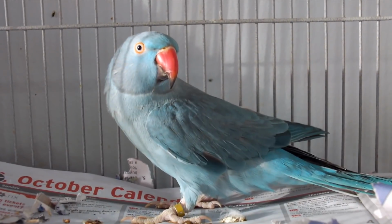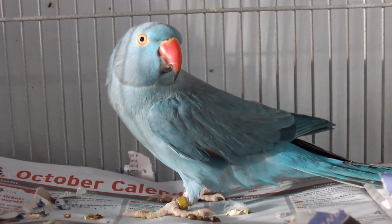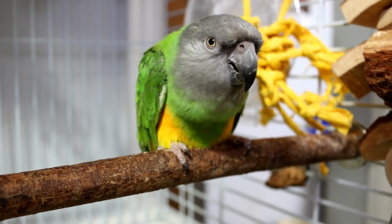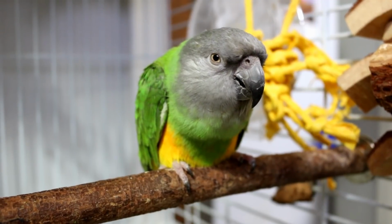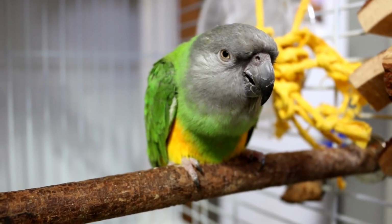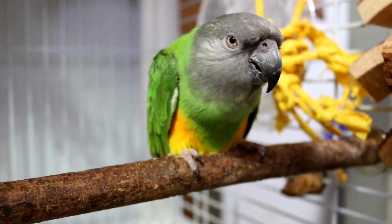And this is Rio, my Indian ringneck. I actually just cut her nails the other day, so they're fine. Her beak is really nice. And this is Electra, my Senegal parrot. Her nails are in really good shape. They're a good length. And you can see her beak, it's a little bit flaky, which is normal. She's always rubbing her beak on her perches to just smooth that down. But she doesn't need any grooming today.